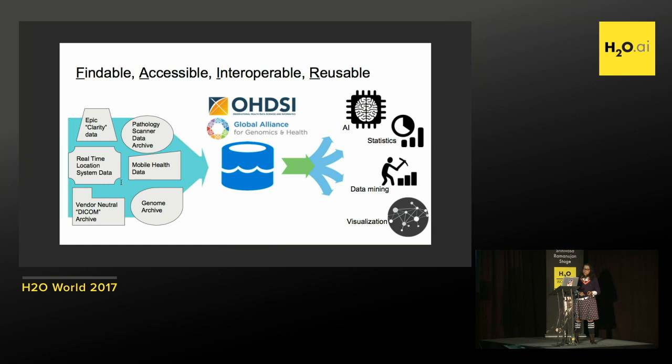So the Stanford approach: we are building this clinical data warehouse that takes data of all different types and puts it in an interoperable framework, where the language I speak is the same language another academic center will speak, and the same language a pharmaceutical company will speak, so that we can run the same distributed analysis at all sites, and then make the data available to the researchers.